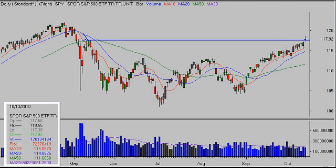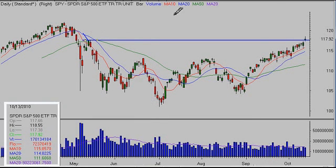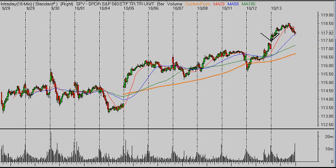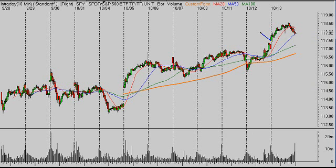Today we had 2,296 advancers and 723 decliners, so it was broad participation. It did get a little bit shaky at the end of the day and closed below the volume weighted average price, but from where we opened, we gapped higher and then reclaimed that volume weighted average price quickly, and it was a strong session right up to testing daily R2 a couple times.